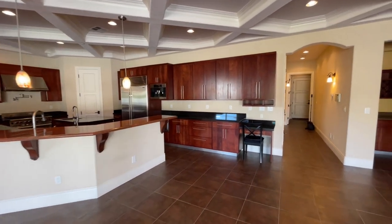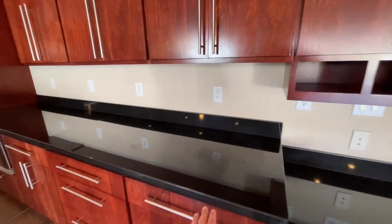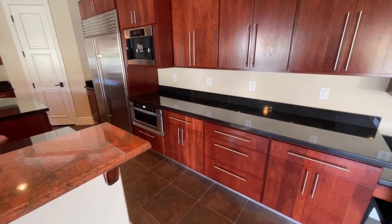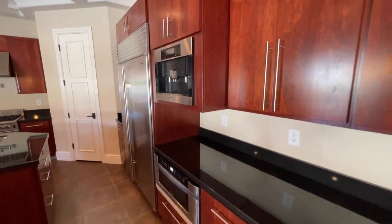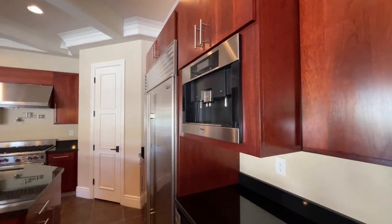We have the little bill paying station. We have our 40-inch uppers. We have this really nice stone, and they even did a different type of stone on the island. It's actually two-tone. You can see it more matches the cabinets. Right here, we have our microwave. We have our Miele espresso machine. So if you like espresso, you just come right here and you can have espressos made right at home.